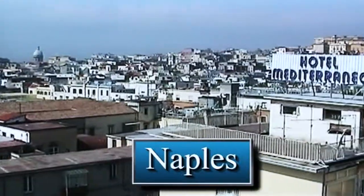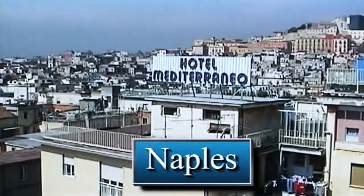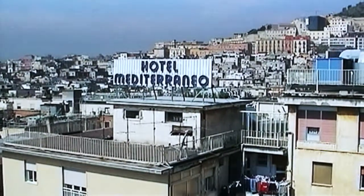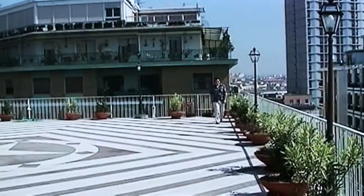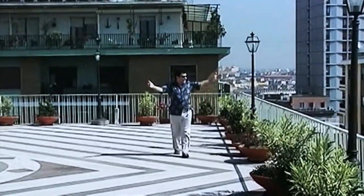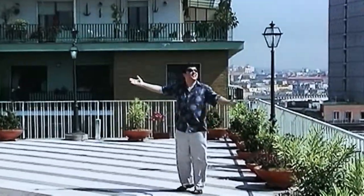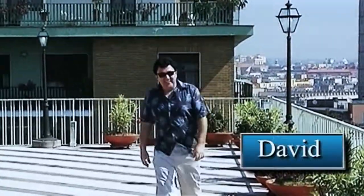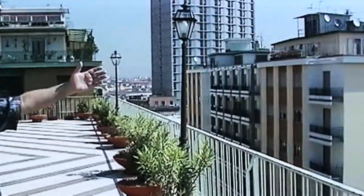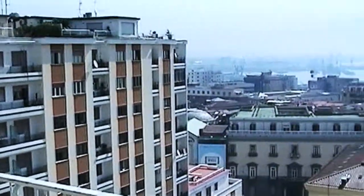Where we're staying. We're on the roof of the hotel now, the marvellous view of Naples. 75 degrees today, lovely and warm. London, and we've just had breakfast, and we've come on the roof to see this incredible view. And there, my friends, is Vesuvius.